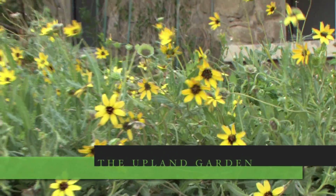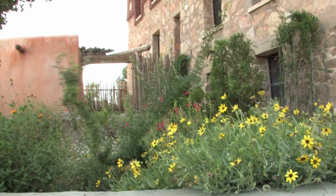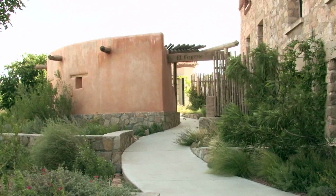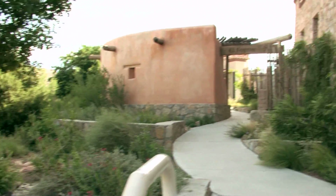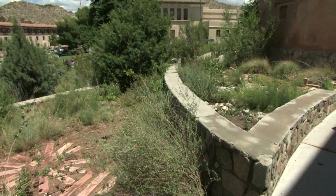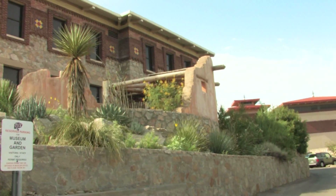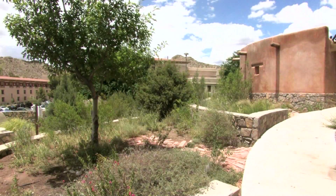The Chihuahuan Desert is biologically the most diverse desert in North America, both in plants and in animals. There are over 4,000 species of plants in the Chihuahuan Desert that we know of, and much of it is unexplored. One of the things that adds to the great diversity of the Chihuahuan Desert is that it's not flat desert land like most people stereotype deserts as.